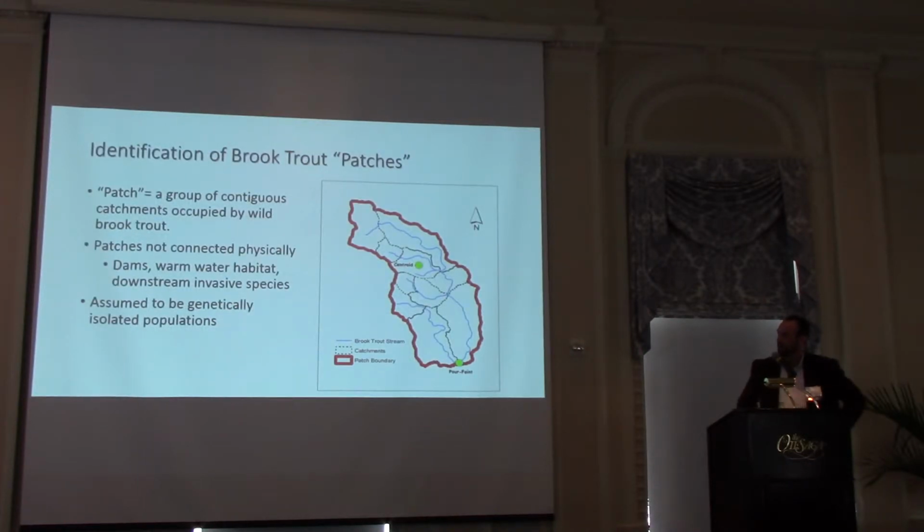So these patches are contiguous catchments occupied by wild brook trout. I talked a little about how the model works. They're not connected physically. You can see that the brook trout are limited sometimes by water quality or competing species or warm water. And they're assumed to be genetically isolated populations.